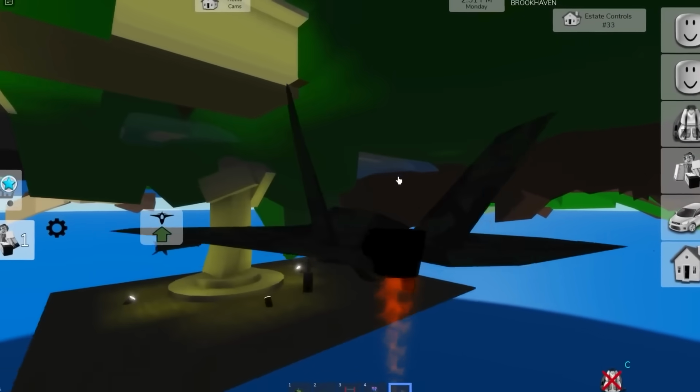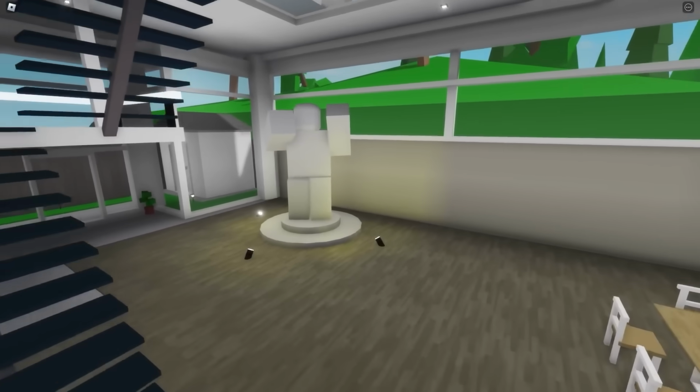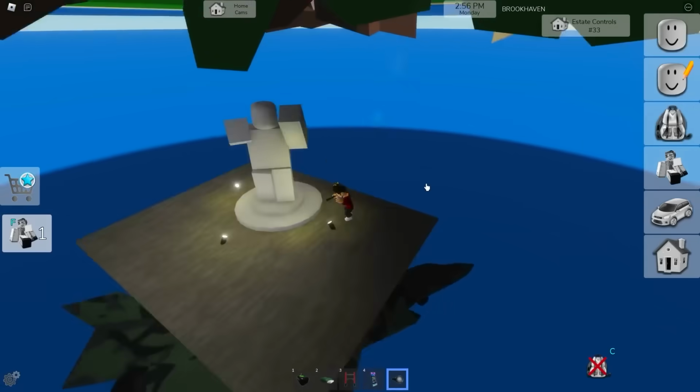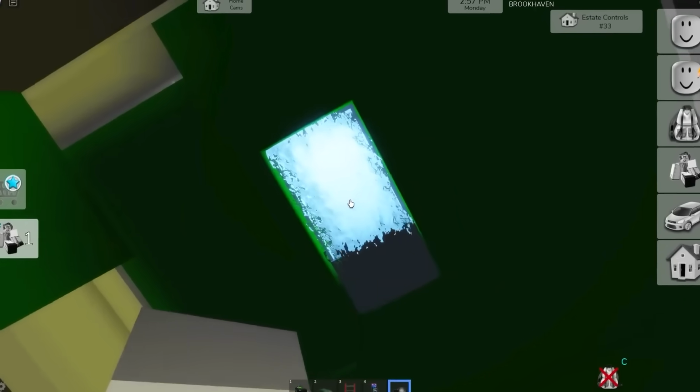Now, what would happen if we were to turn the house pool off? Would this part just disappear again? Let me see. Oh, it did. And if we look back in the house, the statue is back, of course. I'll get the pool again, making the statue appear back down there. That's basically how it works. The statue doesn't really disappear. It's just transported down here, right below where the pool is.